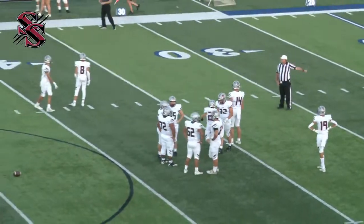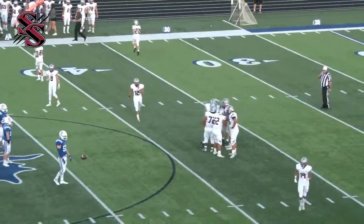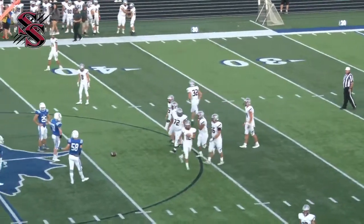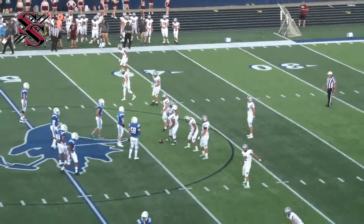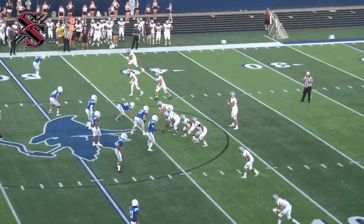Brendan Lashley. I think we're going to see that a lot this year, Graham. Lashley is a matchup problem for most defenses. Well, and his defender maybe thought he could pick it and whiffed, and Lashley got 21 yards out of it. Again, empty backfield, same formation.